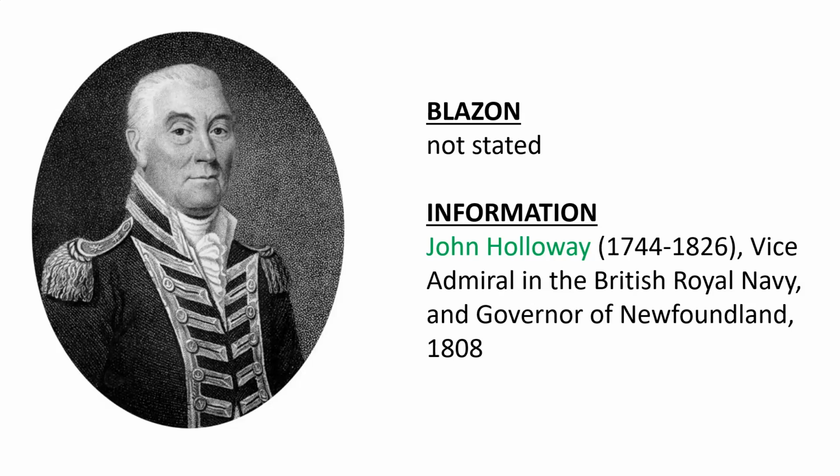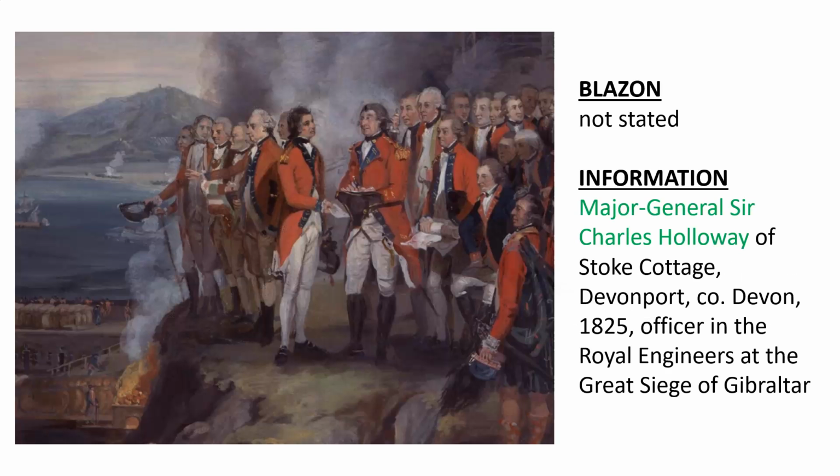Here we see John Holloway, born 1744, Vice Admiral in the British Royal Navy and Governor of Newfoundland. He had a coat of arms granted to him in 1808. And there was also a coat of arms granted in 1825 to Major General Sir Charles Holloway of Stoke Cottage in Devonport, Devonshire. He was an officer in the Royal Engineers at the Great Siege of Gibraltar.